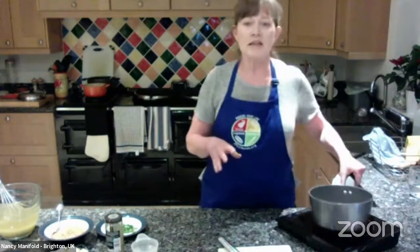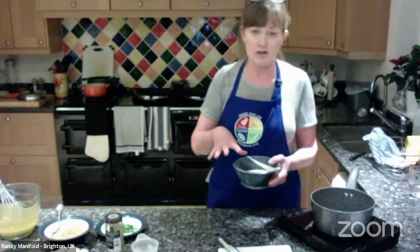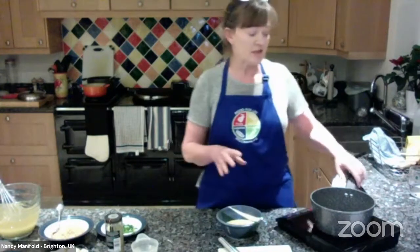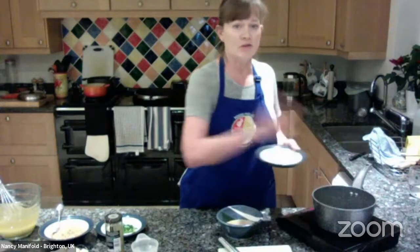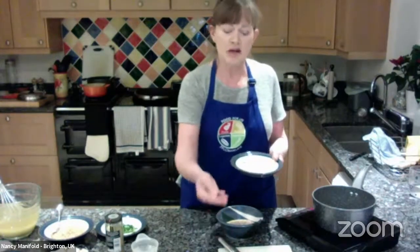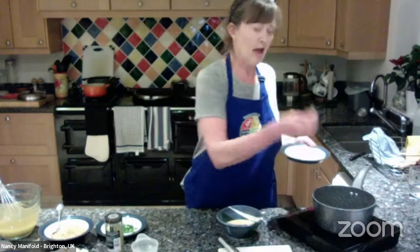I have some brown basmati rice here. You can soak it and that reduces the cooking time, but I haven't soaked this. To take your rice to the next level, and it is unbelievably delicious, it's a simple recipe. Take one cinnamon stick and put it in the pan. There's no water, no oil, nothing. Add two cardamom pods, which I have crushed with the back of a knife to open them up a little bit, and one whole clove.